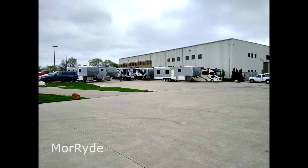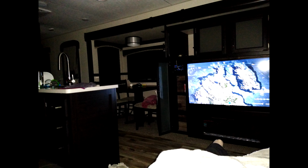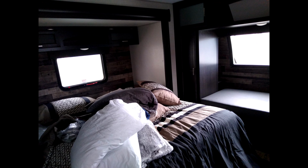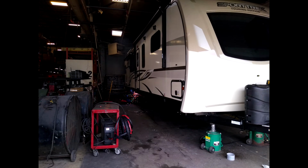From there, I took it to MoreRide to have an independent suspension installed. It was a really exciting and exhausting time. I got a chance to stay with the RV for the first time. MoreRide replaced our factory-installed leaf spring suspension with a MoreRide independent suspension. Each axle can carry 7,000 pounds of weight and functions independently from all other tires.